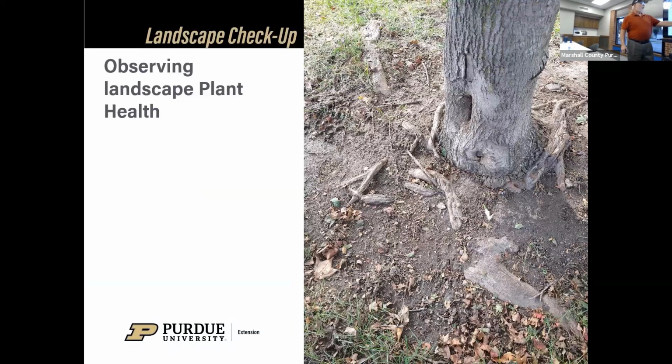Roots going away from the tree. You want to make sure you don't. This is where mulch comes in, is to protect them. And we just got major issues going on at the base of this tree. And then this would be what we call a girdling root because it's right beside the tree. You can see that. And these are the roots I'd be worried about. So I'd be digging down to see if I could remove them.